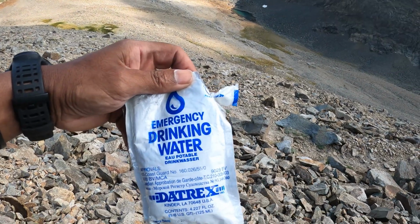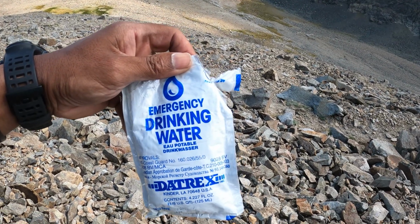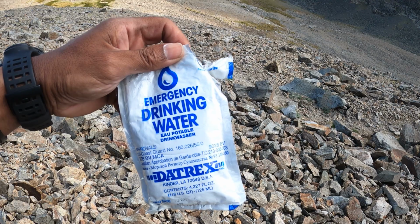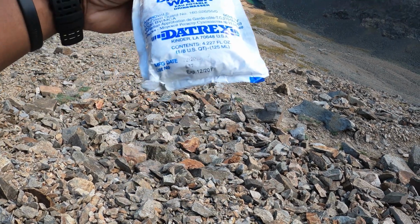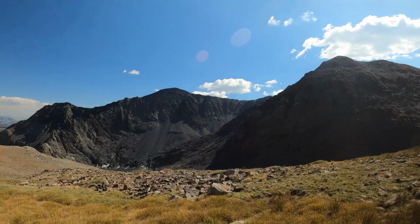So I ran out of water, and fortunately Roger has some emergency drinking water in his first aid kit, so I'm going to down that, even though it expired 5 years ago.